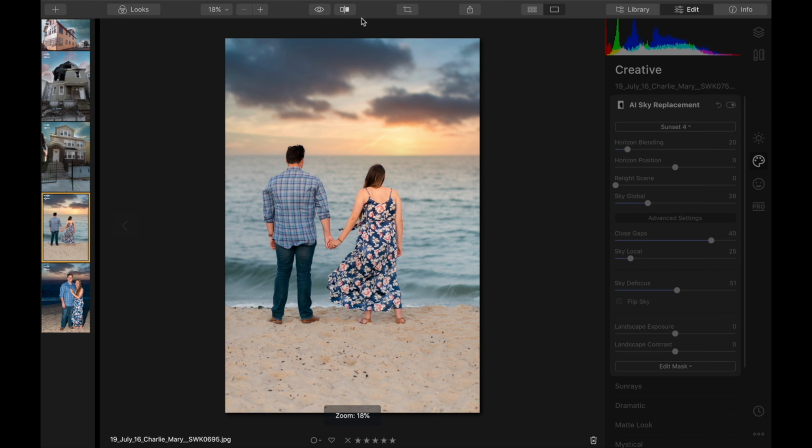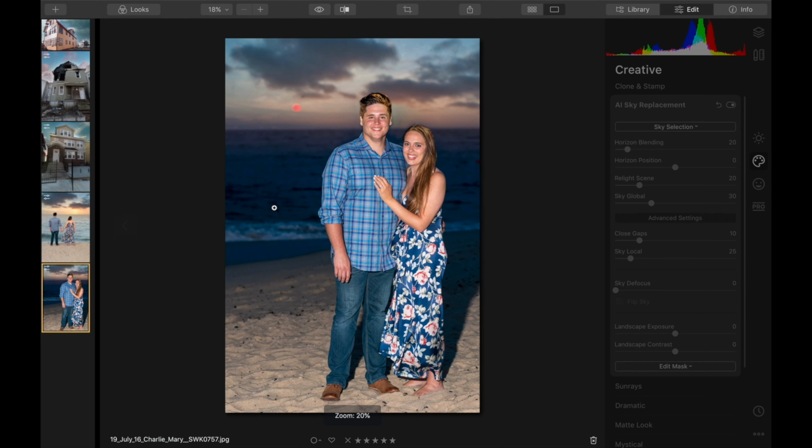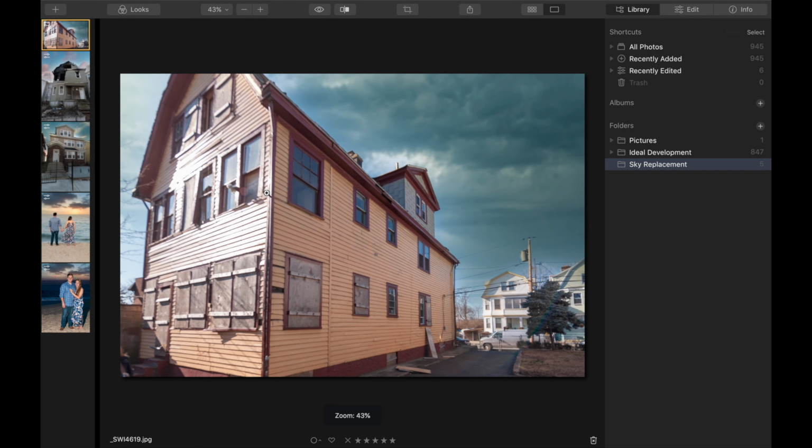You get the idea. But that's sky replacement in Skylum Luminar, and it's all AI based. Very little editing. I did a little bit of masking here and there. Sometimes I didn't really need to, and it worked very well. So I'm impressed by where AI is going. I love how vintage this one looks with that sky and that tone.